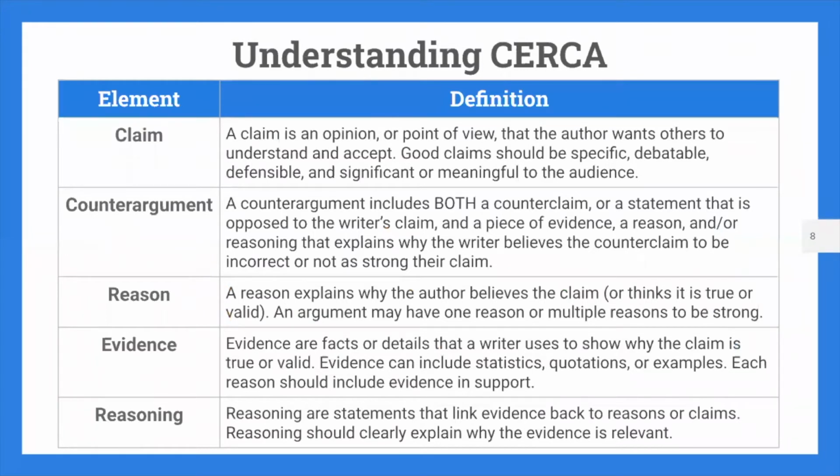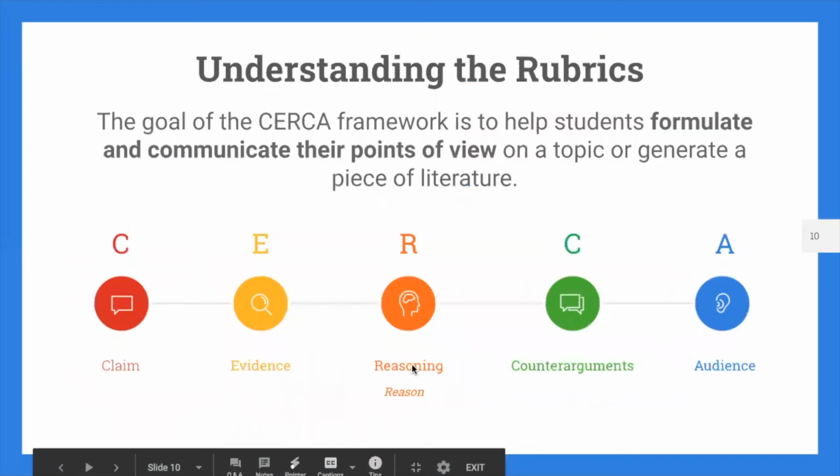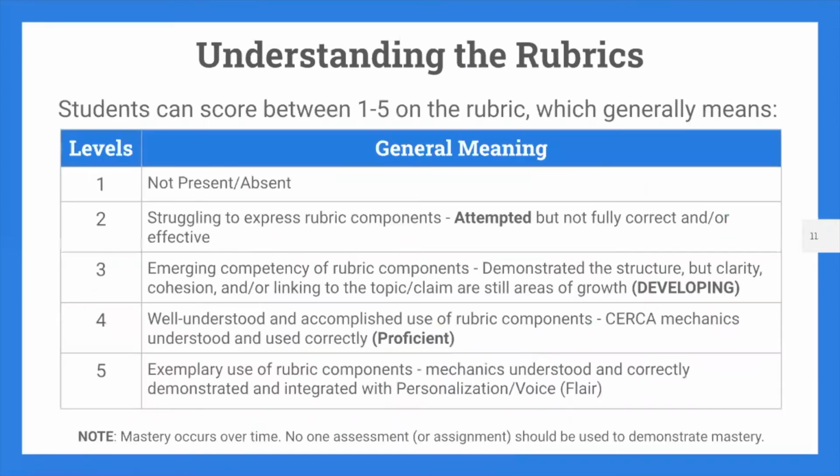This might be an important thing to think about going over with your PLCs. We all agree that quality claims are specific and debatable and defensible, right? And so thinking about how the rubric fleshes that out at each grade level is an important piece. I have these definitions here so that we all have a common understanding. The goal, of course, of the framework is that students are developing proficiency around developing and communicating arguments, whether that's in writing or speaking.